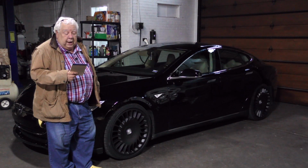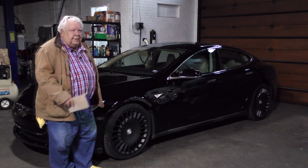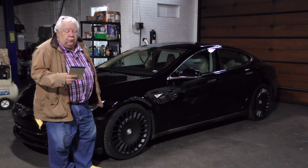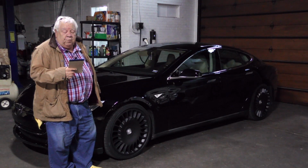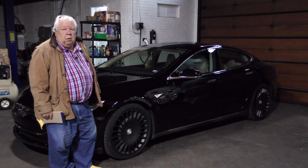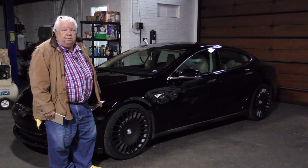On the southbound leg, a little better. We went from mile marker 104 to 99, going in the southbound direction, at 70 miles an hour. With the turbine wheels, we got 291 watt hours per mile, and with the Razor matte blacks, 314, which is about 23 watt hours per mile greater use using the Razors. And so in both directions, the Razors were a loss of efficiency.